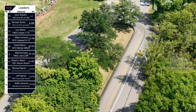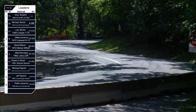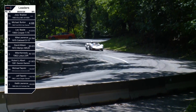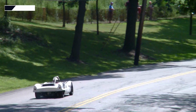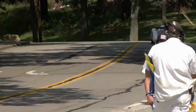We don't care what country you're from, as long as, just like Joey Bojalad, your Elva is absolutely tearing it up here in the streets. He has increased that lead to 4.5 seconds. Look at the perfect lines coming through there. Number 70, white, a 1960 Elva Mark 6. It's a 1500 motor on that. Basically, he is sitting flat on the ground.